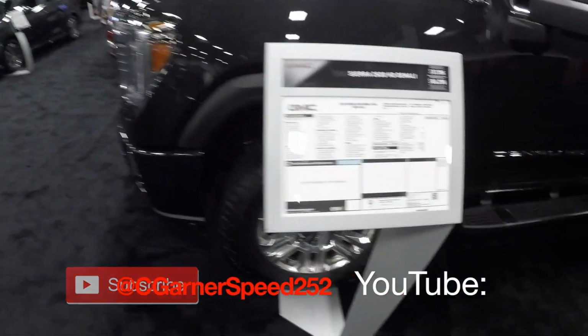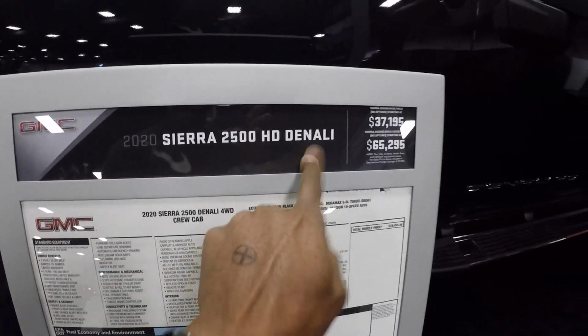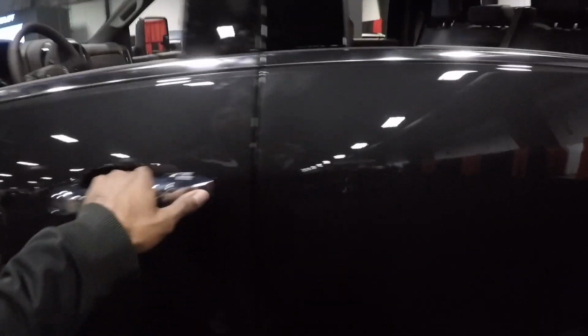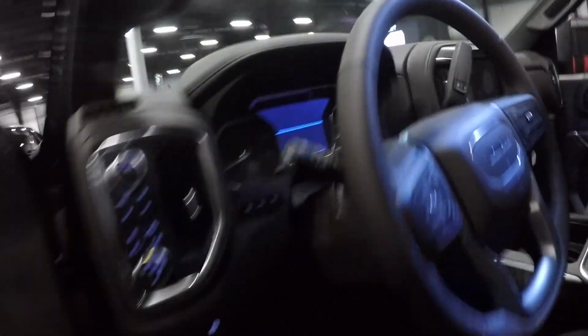As you guys see right now, I'm standing in front of a 2020 Sierra 2500 HD Denali. This truck right here is currently going on sale for $78,455. This is a truck that I actually really like a lot. So let me get inside and see if I can point out some things about this bad boy. As you know, I don't have the key, so this is something that I have no control of.